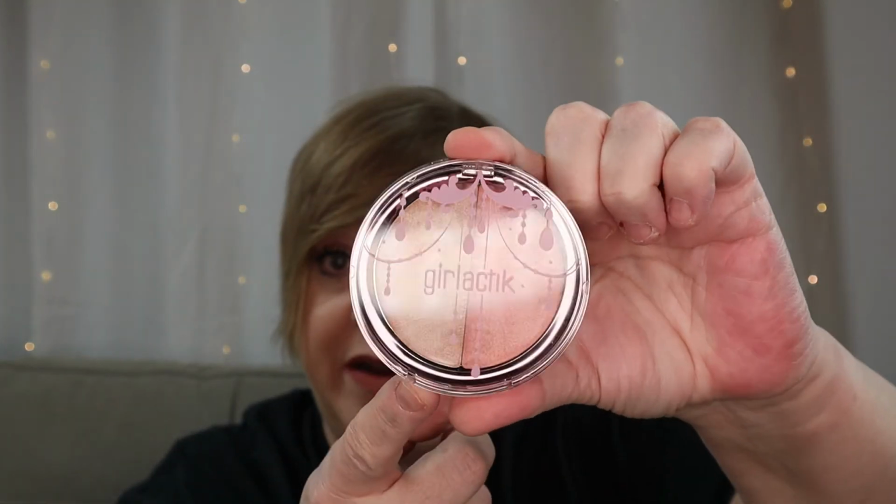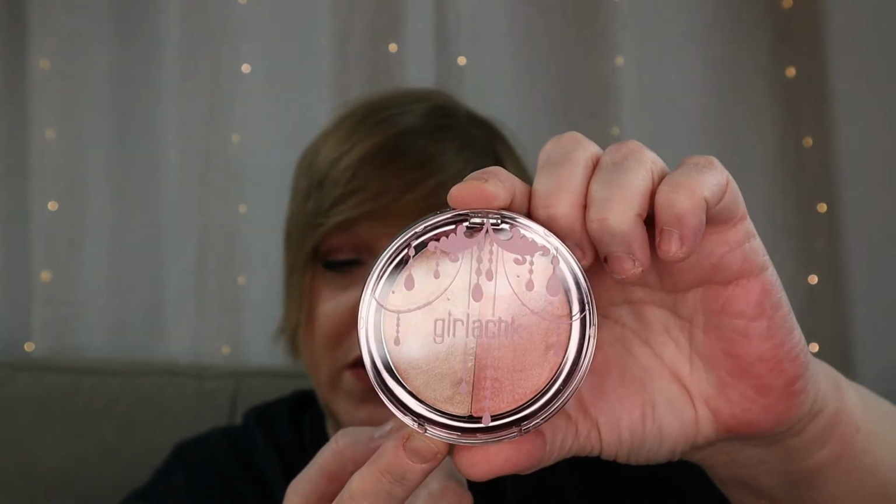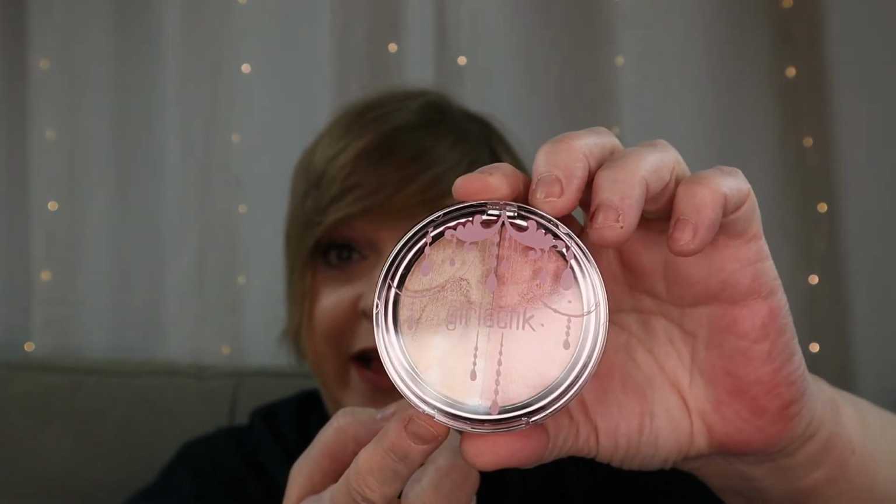Alright, last item. This is from Ipsy. The brand is Girlactik, and it's a cream highlighter duo. And I'm excited and interested because I've never tried a cream highlighter. So, Ipsy, you get a point for this. New and interesting product. Boxy, this is a lip gloss from Joah. It's nice, it's not sticky, it's a little dark for me, but still, it's nice. So, they both get a point.